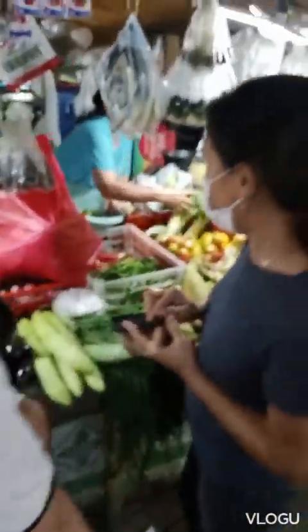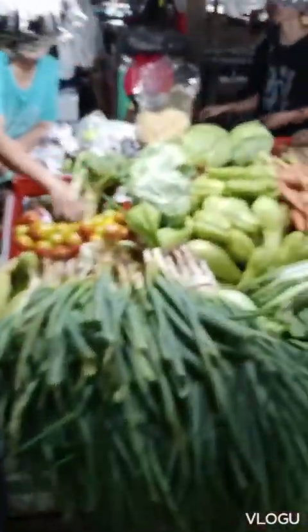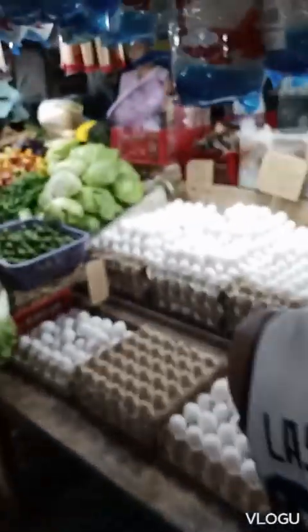Look at all these fresh vegetables. Very delicious. Very, very delicious. We are headed towards our favorite veggie man because we need some eggs and everything. So here we are.